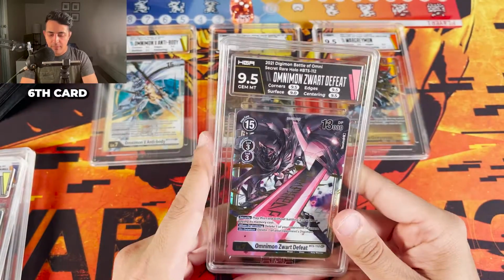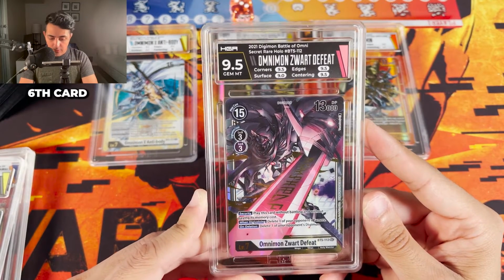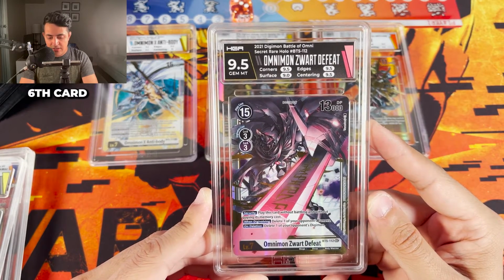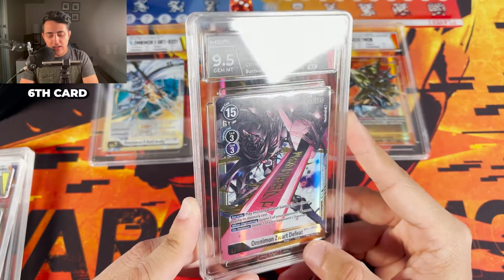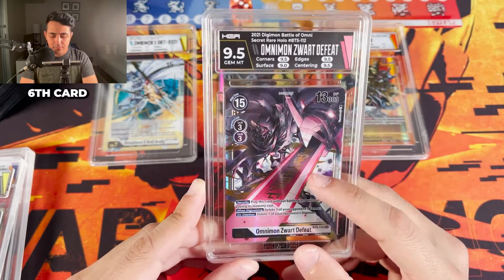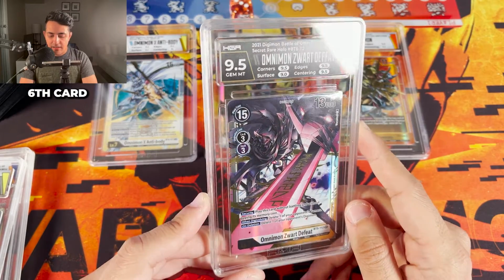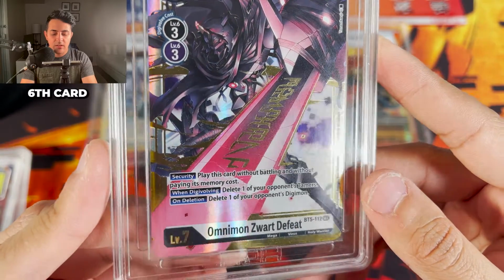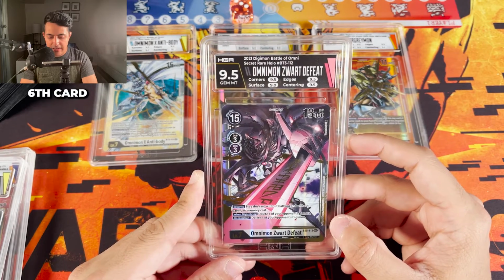So let's see what they get. 9.5 Omnimon Zwart Defeat. So edges 9.5. So they didn't take that into too harsh consideration. The surface they gave a 9. So there must have been some additional scratches on the gold. I think primarily what you look for is scratches on gold. Gold easily scratches. So that makes sense. It's hard to see if there's any scratches just from looking at the video, but if you look at it in person, you'll notice just a tad few. So they gave it a harsh grade for the 9.